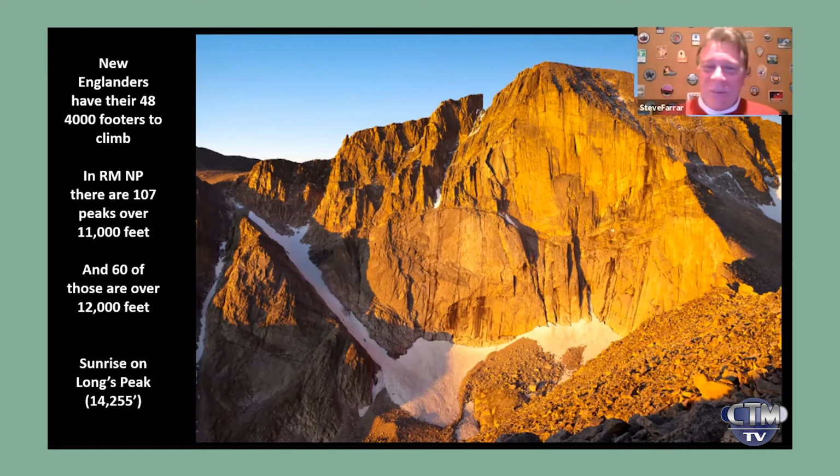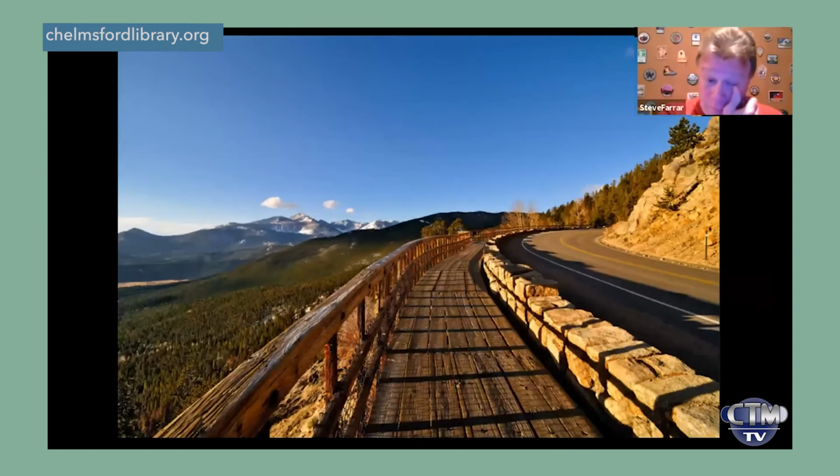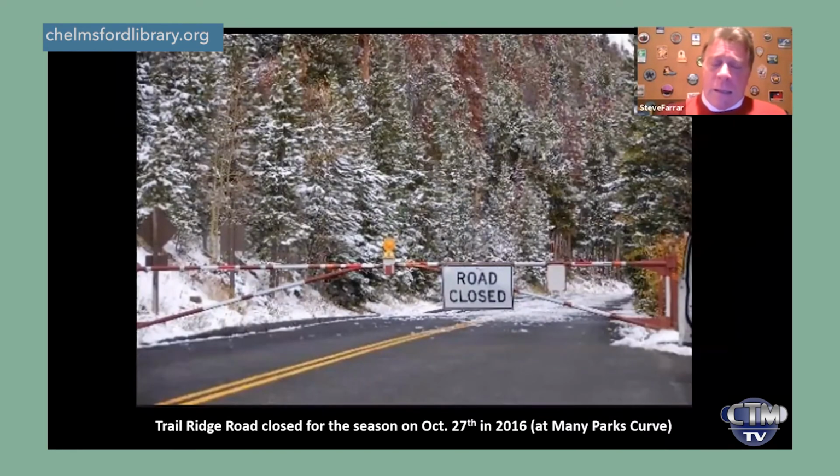So I think this is where the phrase "we're not in Kansas anymore" came from. They call these valleys, these meadows, a park, and that's where you'll see your wildlife. They'll gather during mating season down there. Many curves. There's a parking area there on the road where you can look back down at where you've come. Many parks curve.